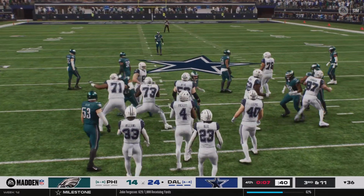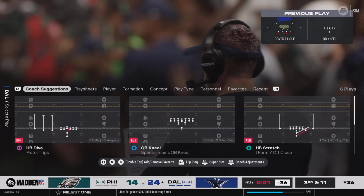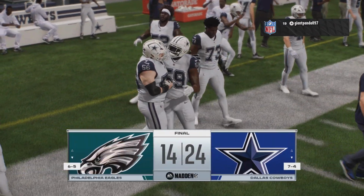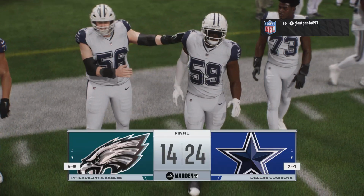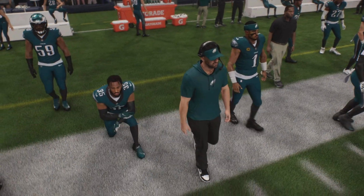To a knee goes Prescott, and that should do it. So it's a win for the Cowboys, and it is a season sweep for them. They defeat their division rivals for the second time this year.